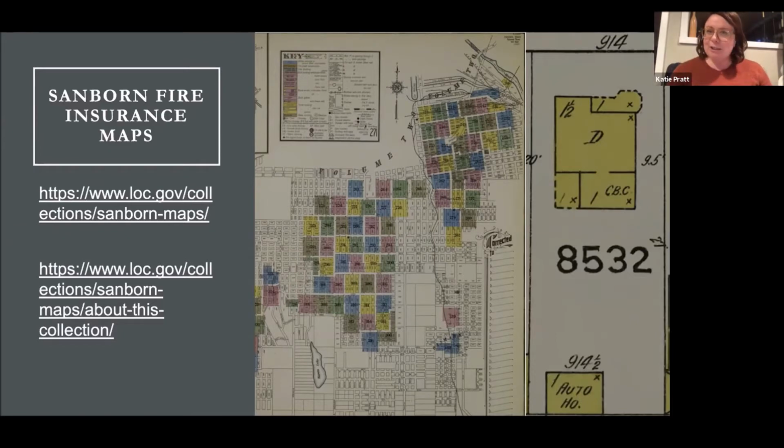So Sanborn fire insurance maps, these are really incredible resources for historic properties because they show the kind of outline of the building, construction materials, and use. So this can be really, really helpful. It doesn't give a definitive date of construction, but what it does do is it helps you narrow it down. So sometimes if the assessor information seems good, but then you go and look on the map and things don't align correctly, that can help.